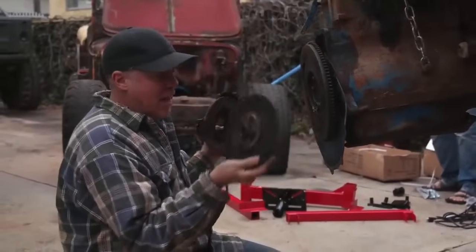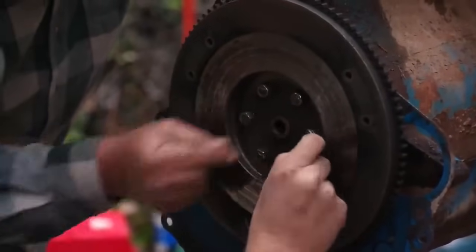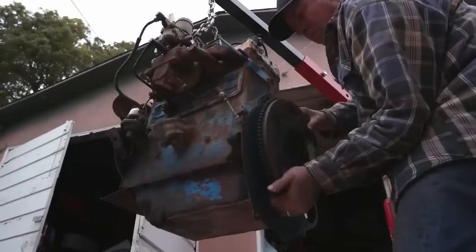And parts falling out, two springs gone. Look at that. Broken springs, gacked bolts from the springs bouncing around in here, and the pilot bushing dangling freely in the end of the crankshaft. It'll be fine. It's fine.